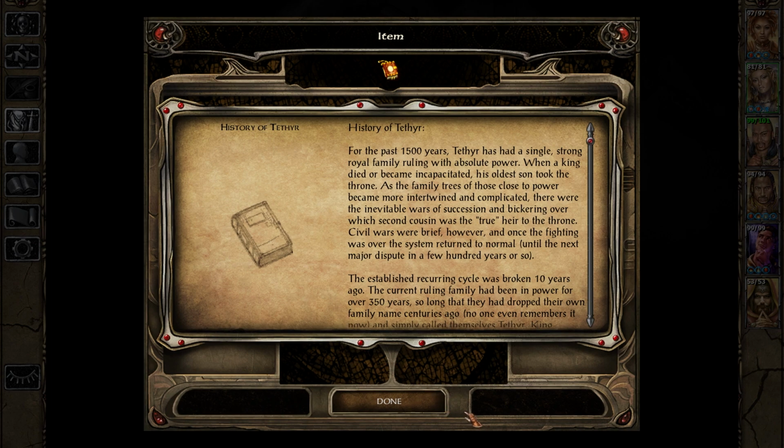Anyway. History of Tethyr. For the past 1,500 years, Tethyr had a single strong royal family ruling with absolute power. When a king died or became incapacitated, his oldest son took the throne. As the family trees of those close to power became more intertwined and complicated, there were inevitable wars of succession and bickering over which second cousin was the true heir to the throne. Civil wars were brief, however, and once the fighting was over, the system returned to normal, until the next major dispute in a few hundred years or so.